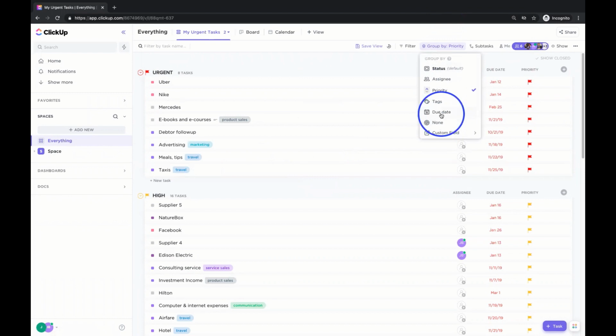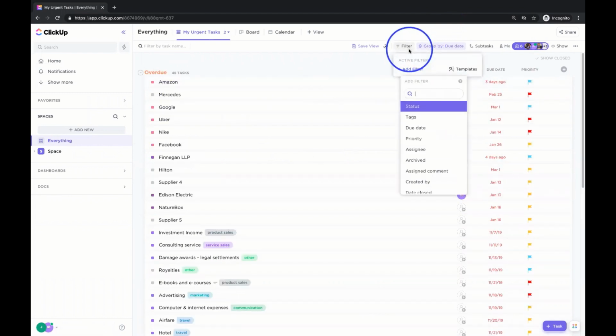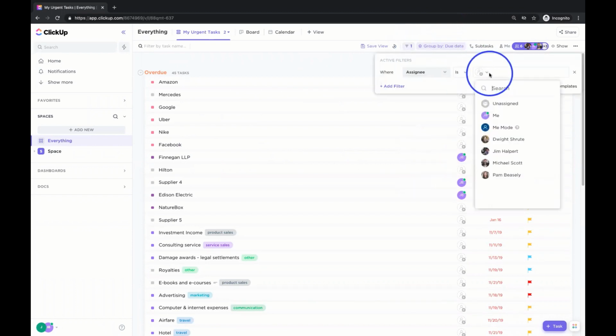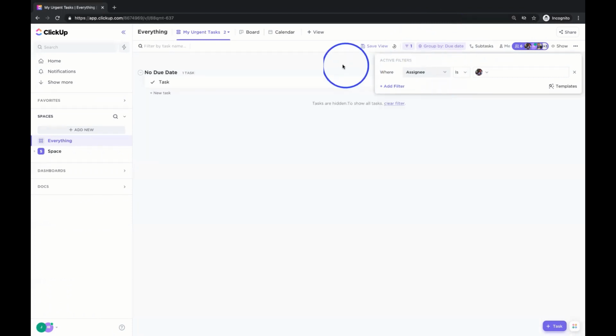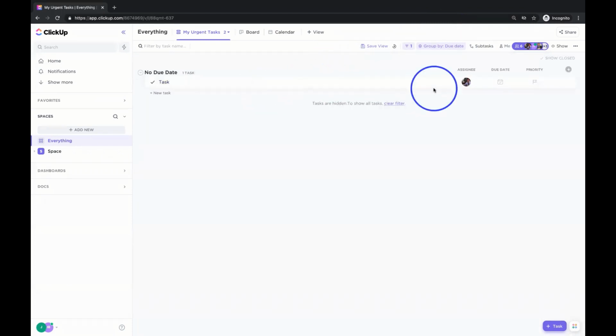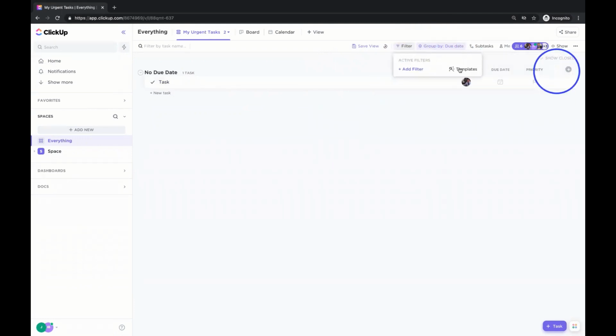Not only can you group your tasks different ways, but you can filter your tasks different ways. So in this case, I might want to filter down and see things that are assigned to a particular person. Let's pick Jim Halpert. When I selected Jim's name as the assignee, well, he's only got one task and it's grouped by due date, right? But maybe I want to remove Jim from there.